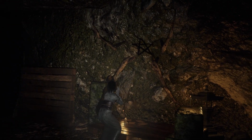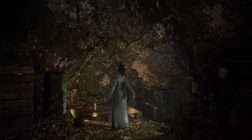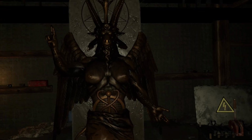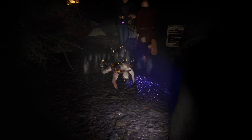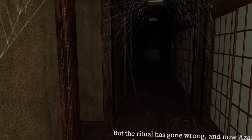Now, you may think I'm joking about her being sexy, but strangely enough, there's something inherently sensual about the game and the way it's presented, and I just can't put my finger on it. It could be the big titty goat lord, or the naked demon spawn coming out of the ground, or it could be the sexy voice acting.